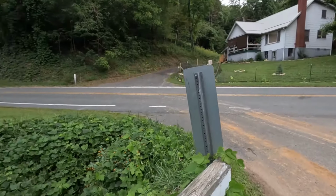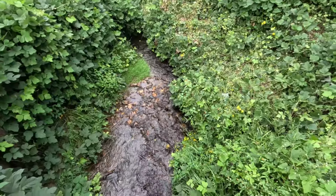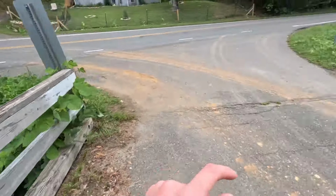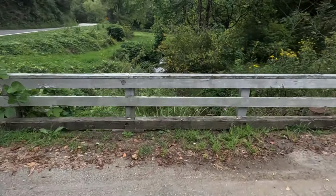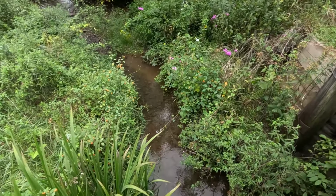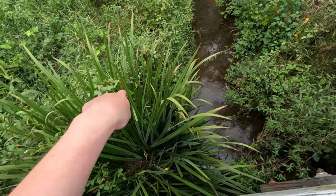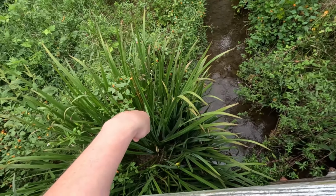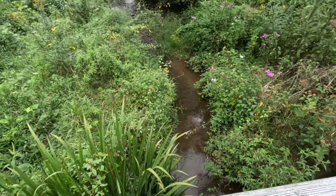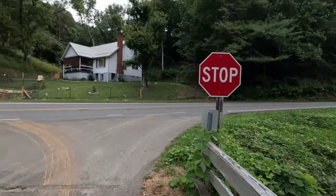Across the street from the house, there's a groundhog that lives in there. And on this side, yesterday, Aaron saw trout. And over here, these are like 9 foot tall iris flowers. We've never seen them this tall before. Not too much traffic today.